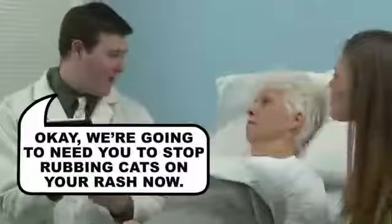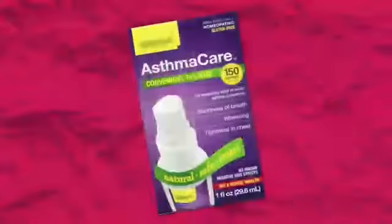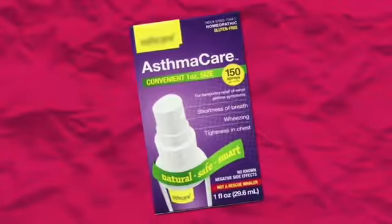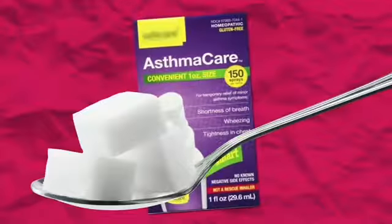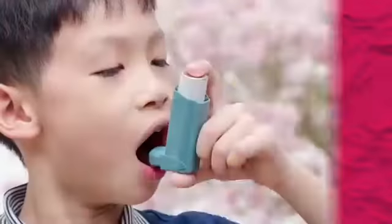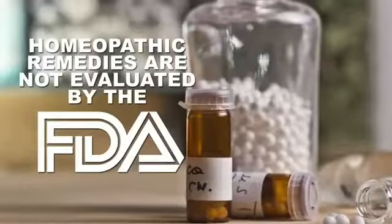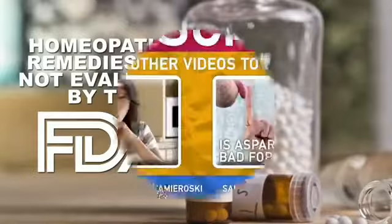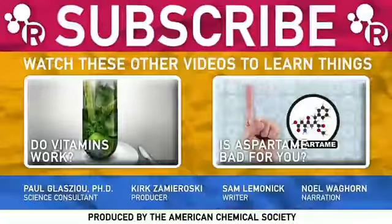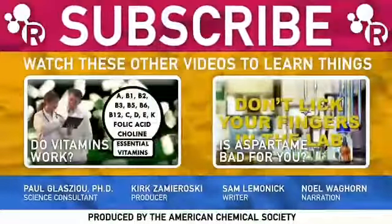At worst, people might endanger their health by skipping treatment or care that they need. For example, there are homeopathic asthma inhalers being sold. These aren't any better at stopping an asthma attack than a placebo. An untreated asthma attack can be fatal. And remember, homeopathic remedies are not evaluated by the Food and Drug Administration. Although that might change, for now it's probably best not to cure whatever ails you with whatever ails you.